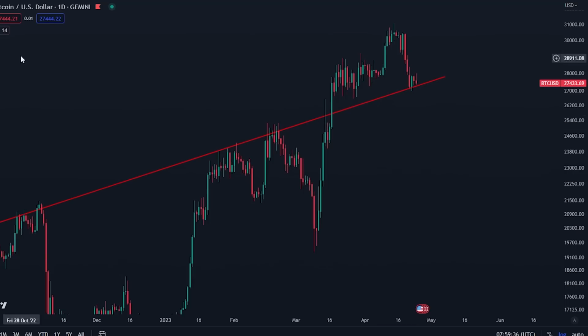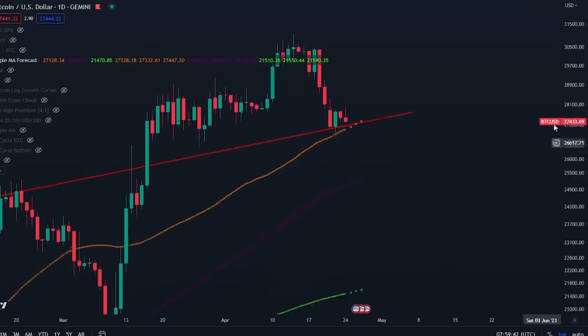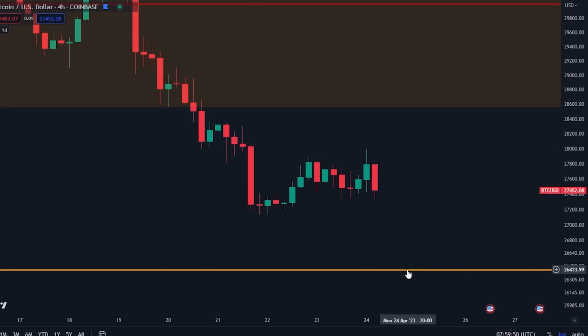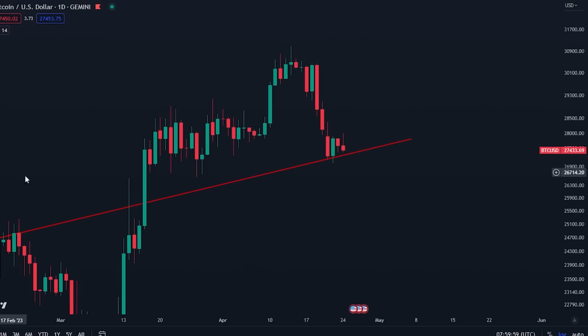So this is something that is also reinforced by the 50-day moving average, the orange line right here. So you have some very, very key support levels. Not only this red long-term trend line on the daily time frame, you have this 50-day moving average, and right below it you have my bold orange line at 26,449. So all of these things are very key things to keep watching right now for a potential bullish reversal to the upside.